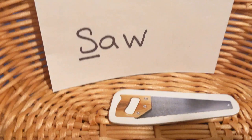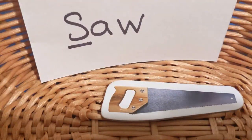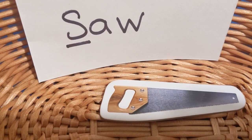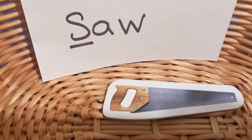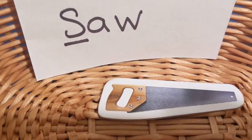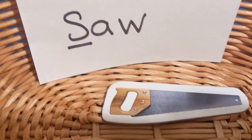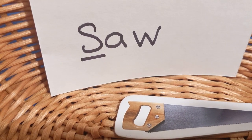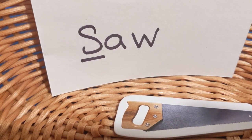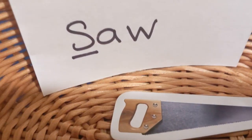Into the basket, and what do we find? Our S word of the day. Here it is. This is a tool, friends. A lot of people use this to cut big pieces of wood. It's not something for us to play with. Do my friends know what this is? This is called a saw. It's a picture of a saw. And this is the word saw. Let's spell it together. S-A-W. The word saw. This is our S word of the day.